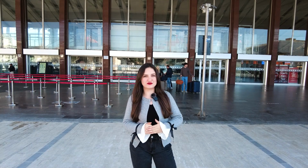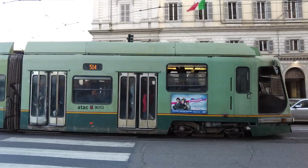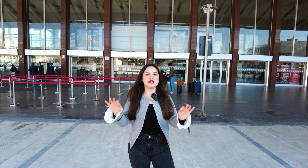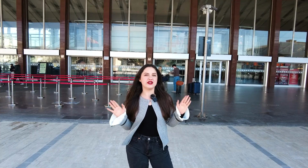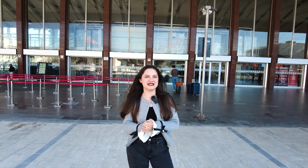public transport in Rome, how to get from the airport and back, how to use the metro, how to use the bus, how to use the tram, and if you give up on all of these, how to take a taxi in Rome safely. So after this video, you're going to be a pro on using public transport in Rome, and not only, you can use these tips in Italy and also everywhere in Europe. So keep watching. We're gonna go to tip number 1.